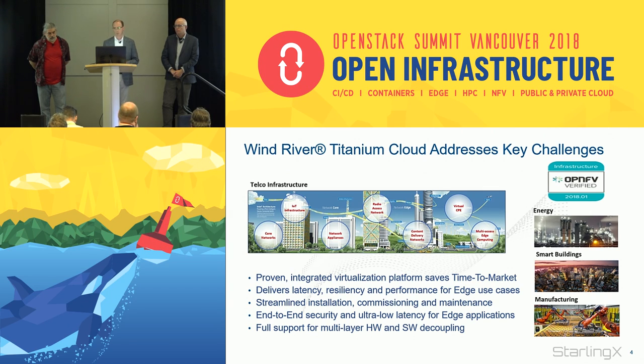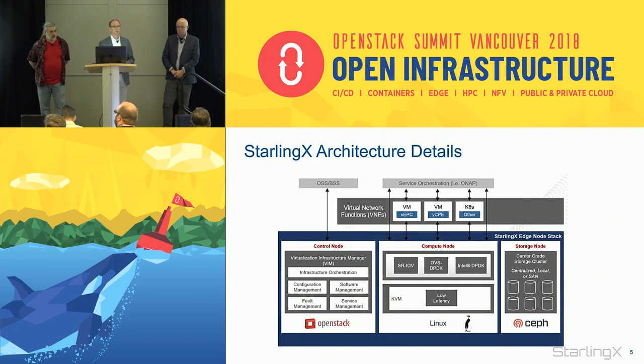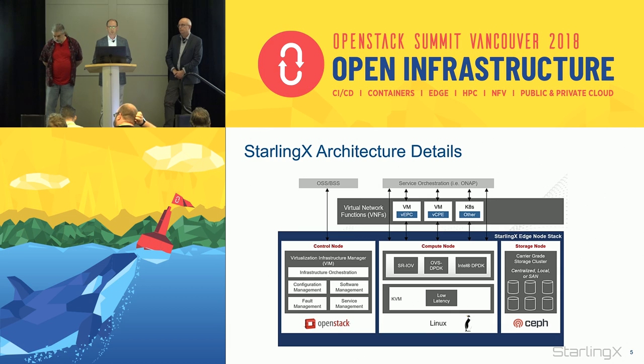And now we have our OPNFV verified certification as well. So I'm going to do a bit of an overview of the StarlingX architecture. Brent's going to go into more detail, so I'm just going to hit the highlights.